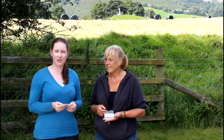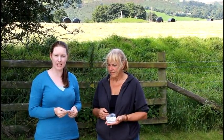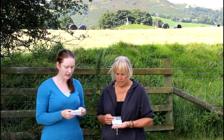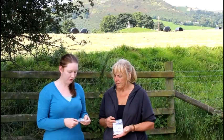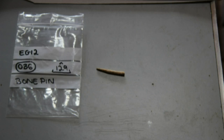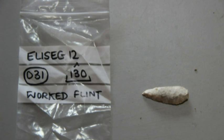Okay, so yesterday we were digging what looks like a potential kist, and we were digging in quadrants, so we divided it in 4 so we could take it down in very prescribed levels and be very careful of what we find in the soil. And yesterday, within minutes of each other, we came across 2 particular finds, which are our first, what look like prehistoric finds from Eliseg. We found a bone pin. And we found a piece of worked flint, which is commonly referred to as being a flint knife.